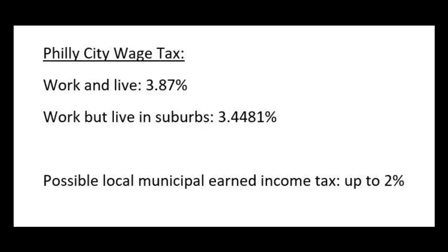Next, Philadelphia on its own has a city wage tax. So if you work in Philly, you will pay the city wage tax in addition to the state tax. If you live and work in Philly, you will pay 3.87% in the Philly tax. And if you work in Philly but live in the suburbs, you will pay a little bit less, which is 3.4481%. In addition, some suburban municipalities, for example, 21 out of the 32 in Bucks County, also have an earned income tax, and that can be a maximum of 2%. So that's also important to consider in your research.